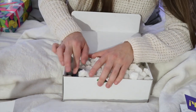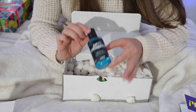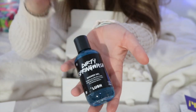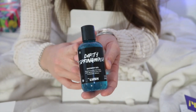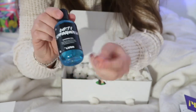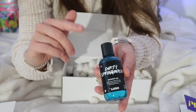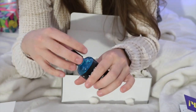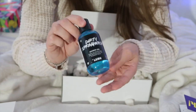Alrighty. The first item we have here is the Dirty Spring Wash Shower Gel. Y'all, I have been obsessed with this shower gel lately. If you have never tried this shower gel, it is a very masculine pepperminty scent, and I love it. I purchased 3 or 4 gift sets with this shower gel in it, partly because I wanted more of these, and also just because I love the other goodies. I was so excited, and I did purchase 2 identical gift sets that will be coming in a later video that have this in it, just because I loved the products so much. But this would be a great product for literally anybody, I think, just because the scent is relatively gender neutral.